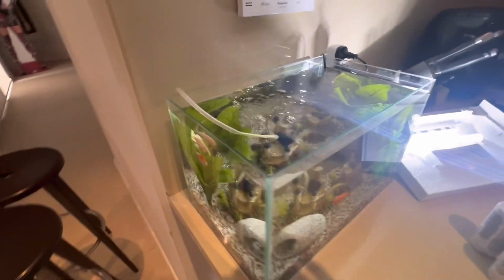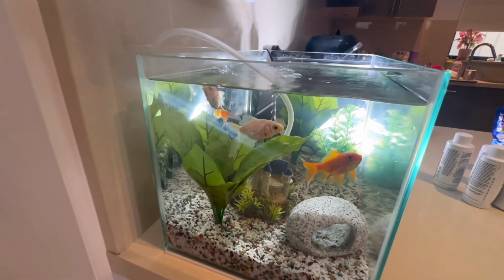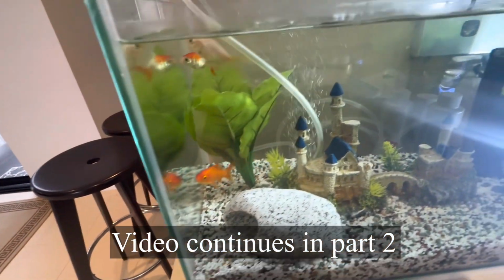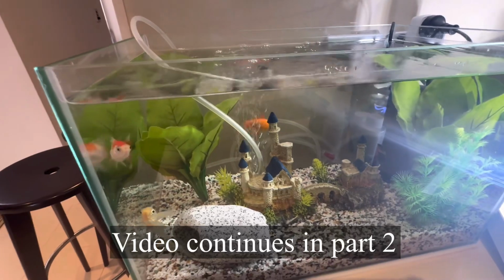And when you're feeding fish, what you're doing is you're looking at their bellies. At the moment, these fish's bellies are quite good as far as goldfish go. But what we don't want to do is see the belly too fat. Otherwise, whatever we're doing, we want to do less. And we also don't want to see the belly too thin. Otherwise, whatever we're doing, we need to do more.